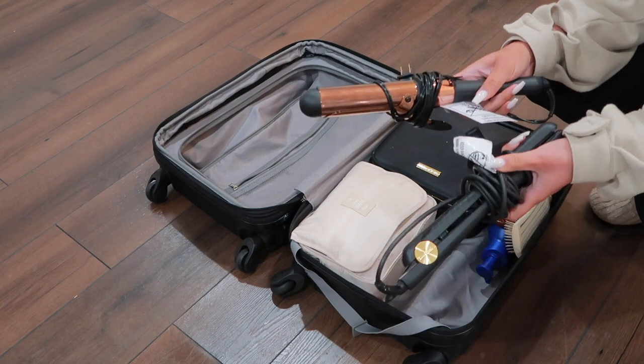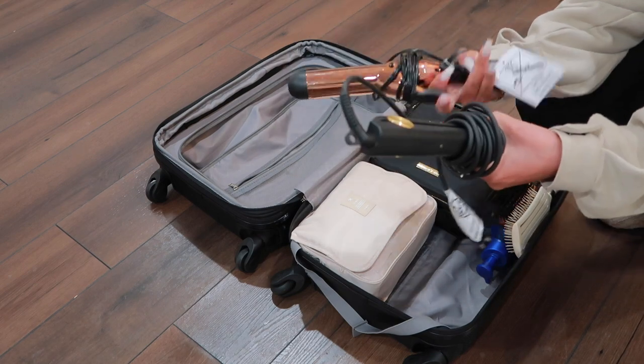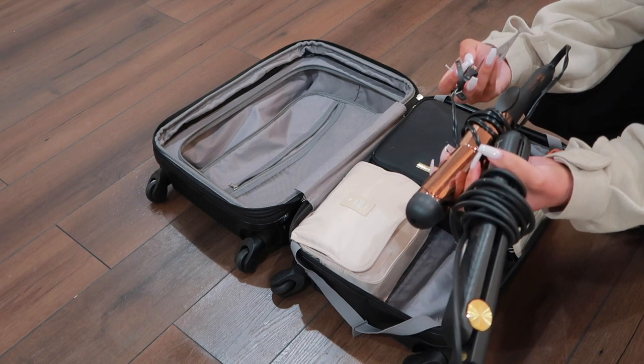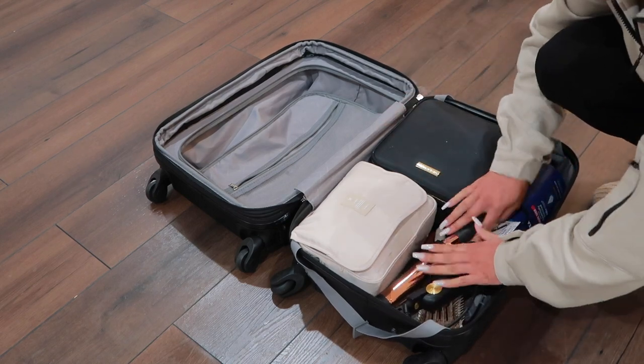As far as hair tools, I think I'm just gonna take these two. This is my straightener I got from Amazon, and this is a 1.5 or 1 1/4 curling iron from Conair. I got this from Target. Yeah, that should work.